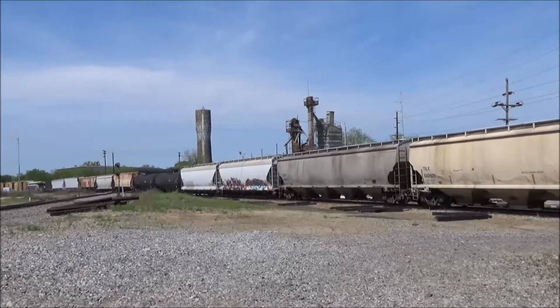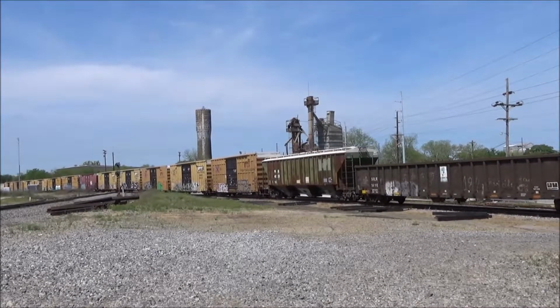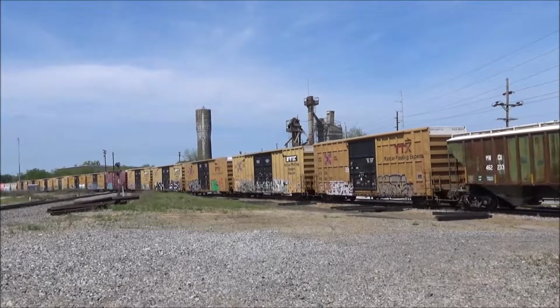Upon arriving at Cordele, Georgia, this Heart of Georgia train pulled east on the Diamond across the Norfolk Southern and CSX tracks. Heart of Georgia, or HOG, is not a very common sight in broad daylight. This was my first successful attempt at catching the railroad after 7 years of trying.